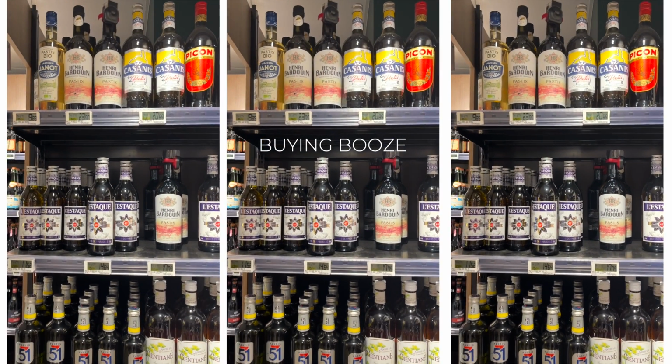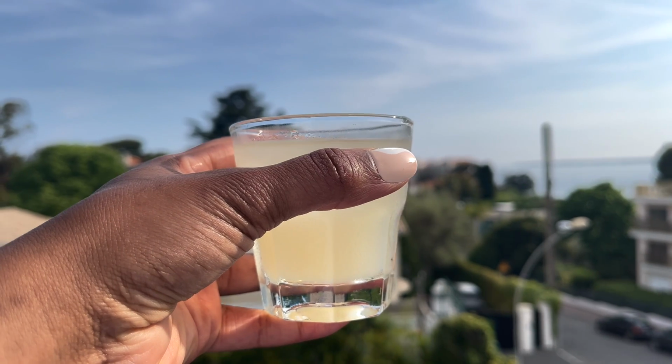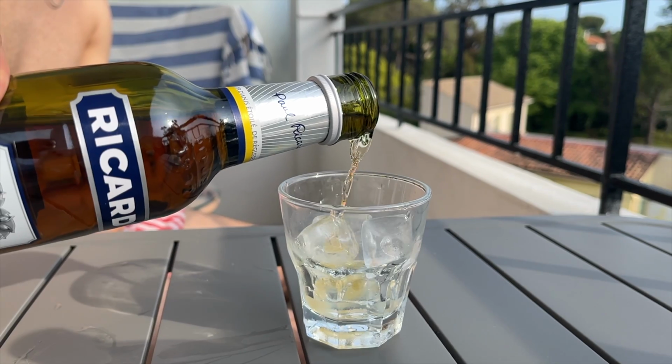Here's some quick tips on Antibes. You're going to want to make reservations for any of the good restaurants that you eat at, so make sure you do that ahead of time, or make reservations early in the morning for where you want to have dinner later that night or the next day. If you want to buy liquor, there are some restrictions. I'm not 100% sure of the restrictions, but I'm just going to tell you my story and then you can take from it what you will.